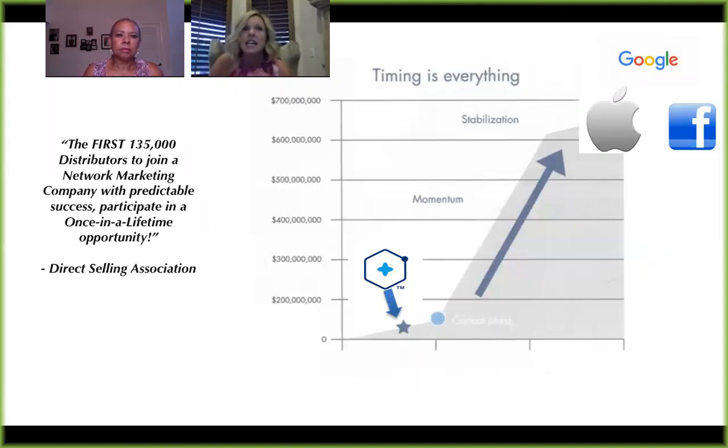And think not just in terms of timing about who knows about LifeVantage, but think about trends in the marketplace. Think of the antioxidant industry. Think of how massive this is. Well, as Brenda shared with you, instead of taking antioxidants, we are turning on our body's ability to make them.